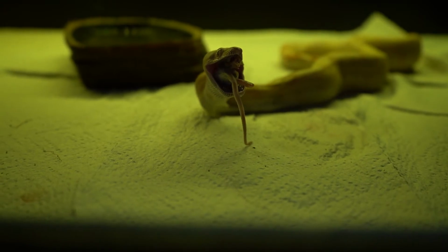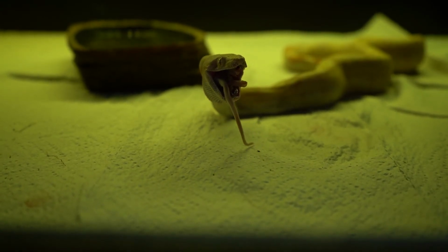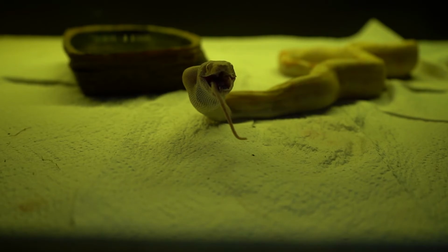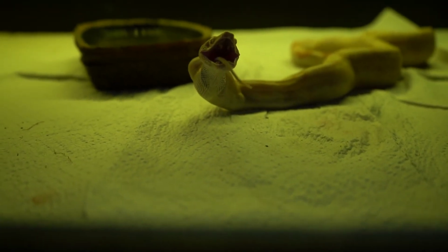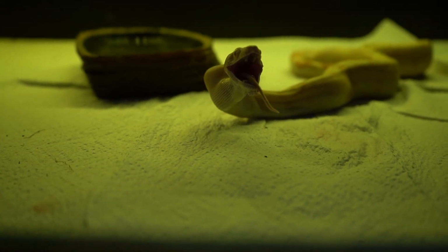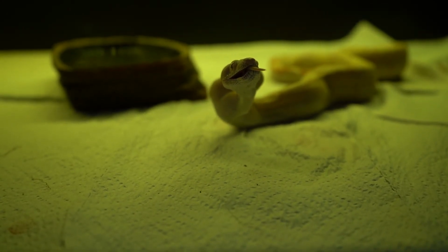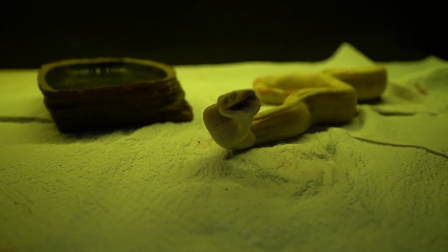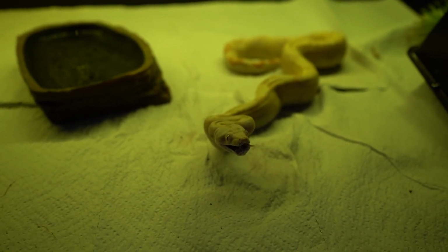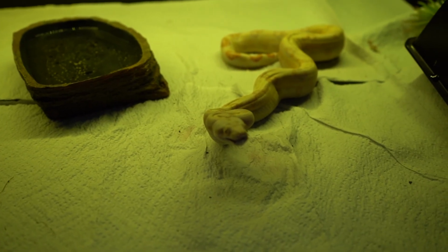Almost got it down. So you'll see as she gets the body down, she'll actually scrunch her body up almost like a slinky and then kind of stretch it out to force that mouse down into her stomach. And there it goes. We'll probably get a yawn here shortly as she tries to realign her jaws.